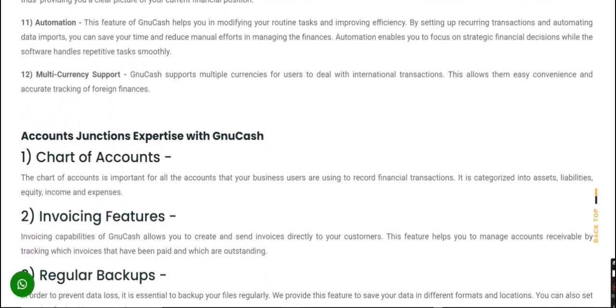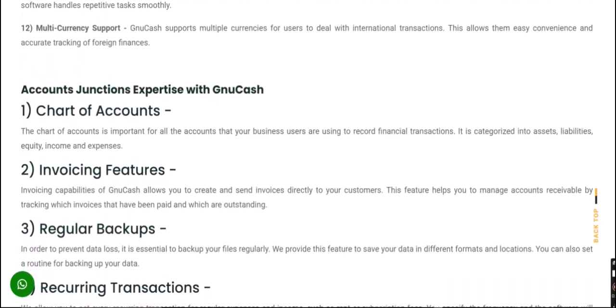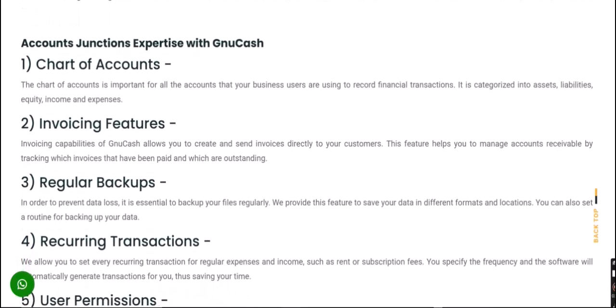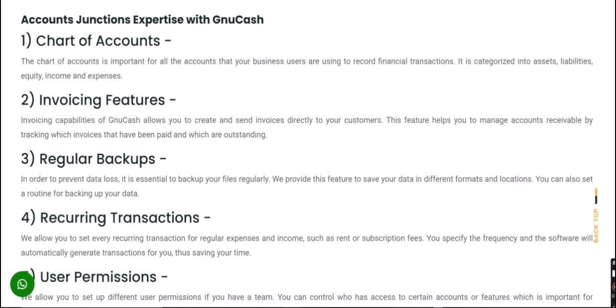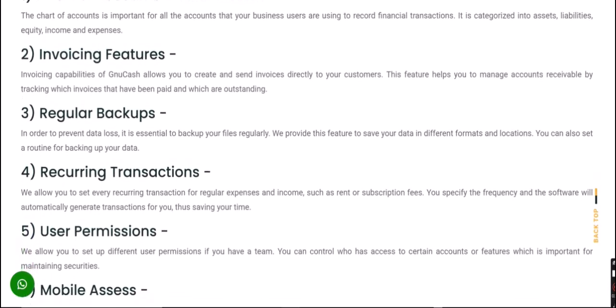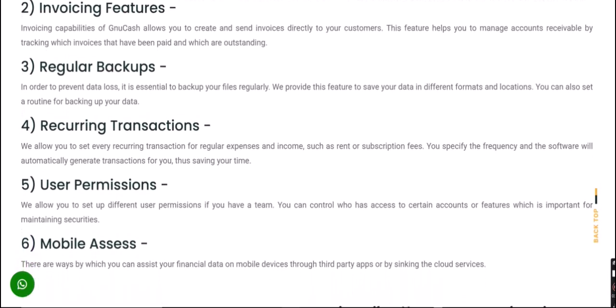Bank reconciliation. A vital accounting task, bank reconciliation allows you to compare your recorded transactions in GnuCash against your bank statements. GnuCash has a robust reconciliation tool that helps you identify discrepancies and ensure your books match your bank's records. This is critical for error detection and fraud prevention.